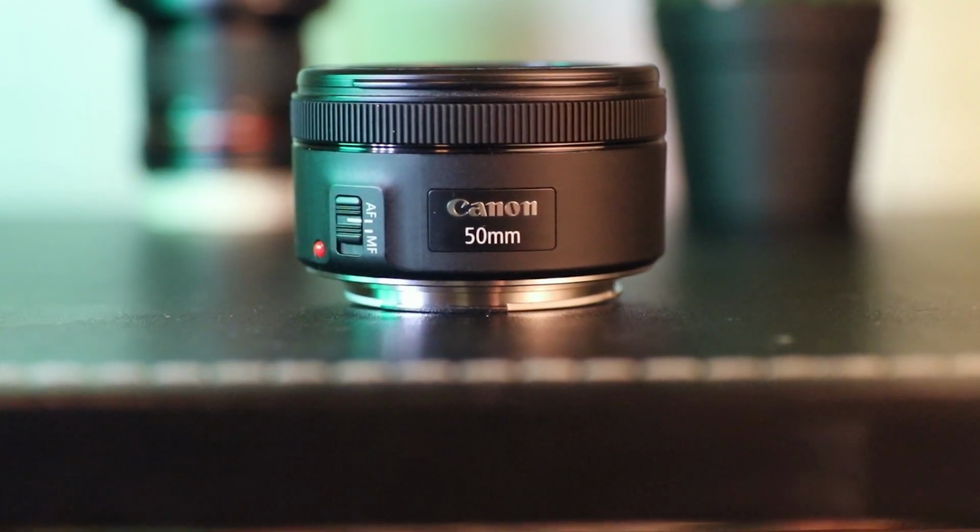Now, this is an extremely popular lens, there's a lot going on with it, but today I'm just going to be talking about 5 reasons why you might want to consider this lens for yourself, so let's get into it. The first reason you might want to consider this lens is price.